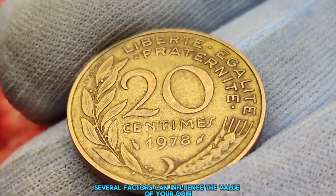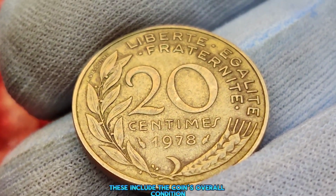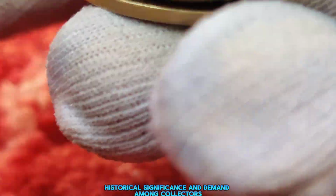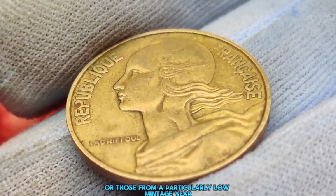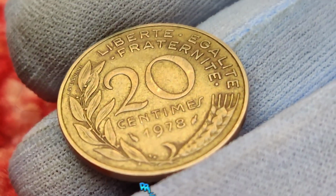Several factors can influence the value of your coin. These include the coin's overall condition, any unique characteristics, historical significance, and demand among collectors. Coins with fewer marks, more luster, or those from a particularly low mintage year might fetch a higher price. Similarly, if there's a high demand for coins from the 1970s among collectors, prices can spike.